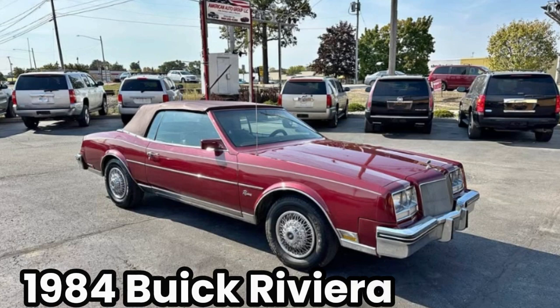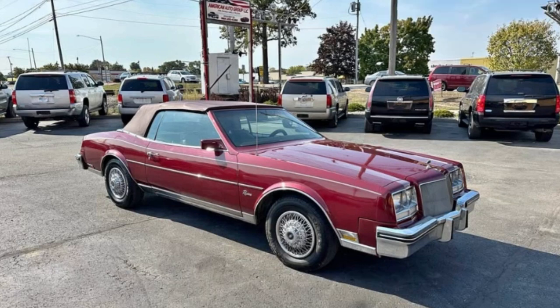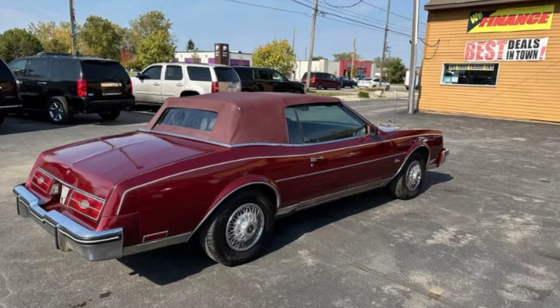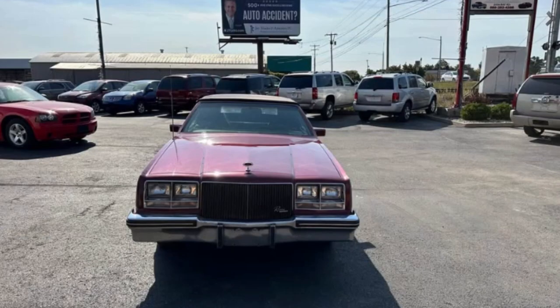Number 5. The 1984 Buick Riviera convertible, priced at $10,995 and located in Saginaw, Michigan. This stunning Riviera is an all-original survivor that's been exceptionally well cared for over the years. It runs and drives amazingly well, offering that classic Buick smoothness that made this nameplate a staple of American comfort and class. The power convertible top works flawlessly, no leaks, no hiccups, and the top itself is in fantastic condition.